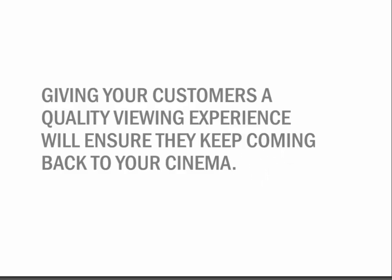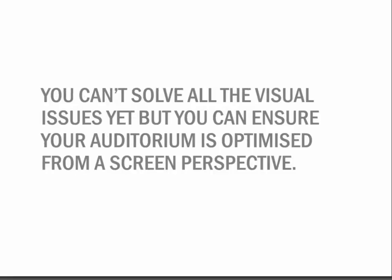It's important to remember that your customers are absolutely vital to the business. So giving them the best quality viewing experience will keep them coming back to the cinema. As we said earlier, there's many different media available to them now. And making sure that the cinema and the big screen experience remains the best possible is to protect that box office revenue.